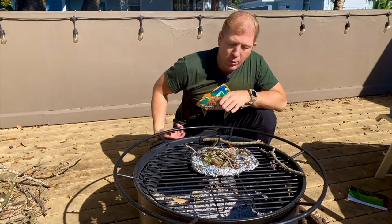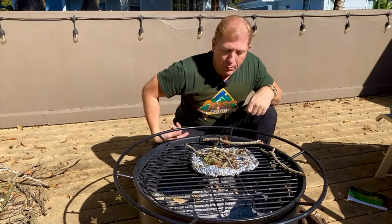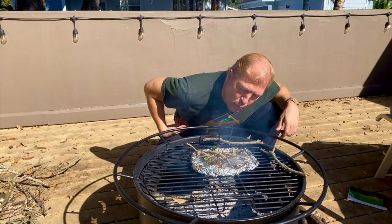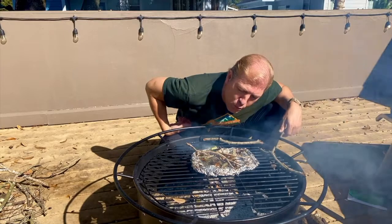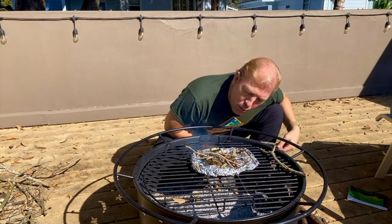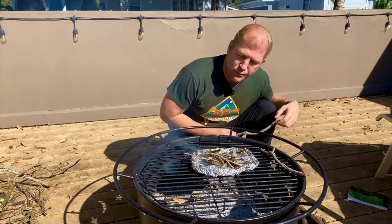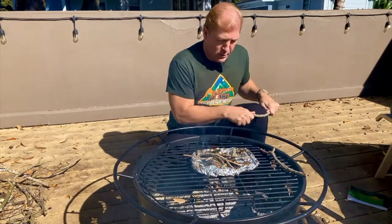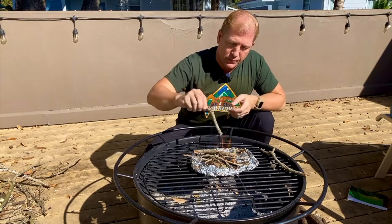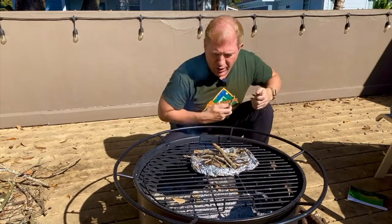Now, one thing you can do also to help get things going is, we talked about oxygen is essential for fire, so you can add a little bit more by blowing lightly on it. Alright, then what you want to do is start adding some even bigger pieces. Again, it's just a gradual build, and the bigger pieces will then give you a little bit more burn time as you get ready to start adding even bigger stuff.